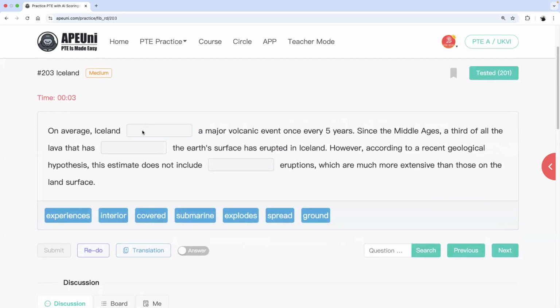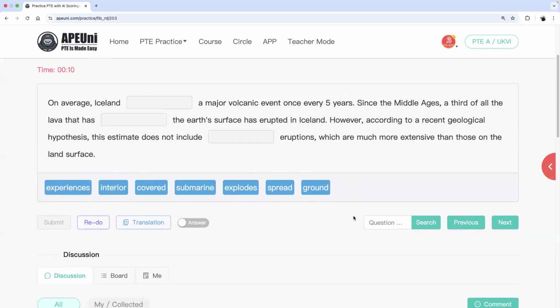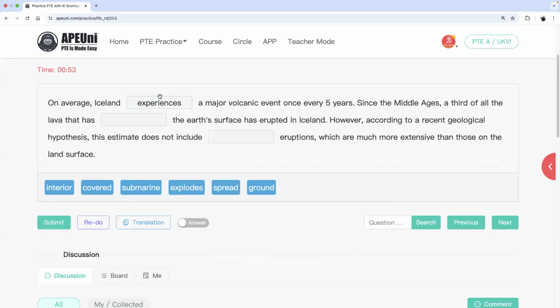On average, Iceland dash a major volcanic event once every 5 years. So when something is happening and the country is having it, we say it is having it. Now, one more thing, Iceland is one. So your subject is singular. As it is happening every time, your grammar is present tense. So we are going to say S, 1, 2. Which word do you think suits the best? Iceland explodes. Oh, can the country explode? No. So we're going to say Iceland experiences. That means it feels it. It goes through it. So when you go through some experience, you say, I have experienced.